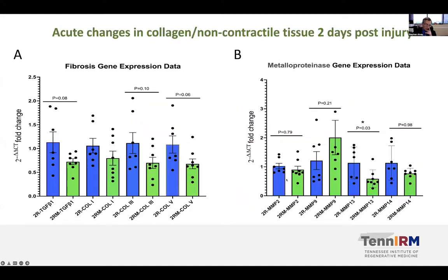We also measured fibrosis gene expression within 2 days after injury. And what we found were trends for lower expression of genes that included TGF beta 1, collagen 3, and collagen 5, but none of those reached significant differences. We also looked at the transcript for metalloproteases, and we did find that there was a significant reduction in the MTT treated muscle 2 days after injury as compared to the PBS treated animals, but other metalloproteases were not different.